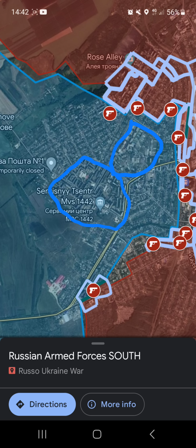So it's very heavily fortified, and the Ukrainian forces are using that as a defensive line, which explains the Russian advance here to the north of that position. So the Ukrainian forces essentially fell back to this area as they tried to improve their situation and use the fortified positions rather than the residential areas.